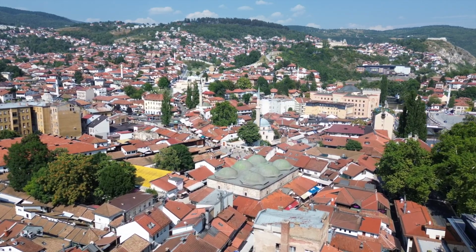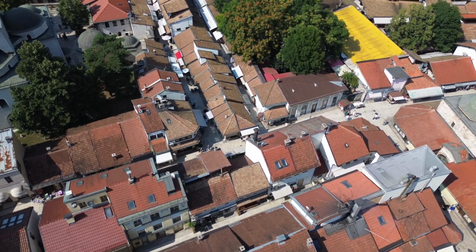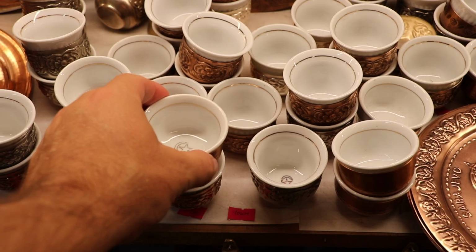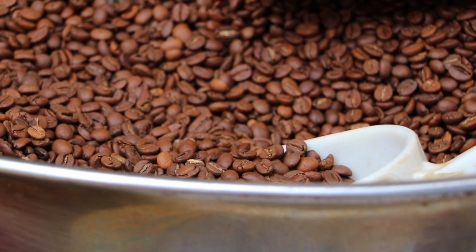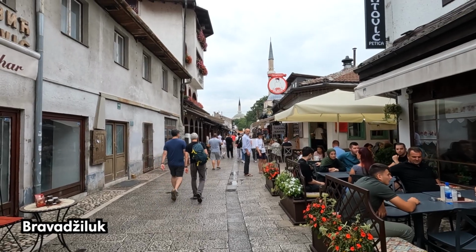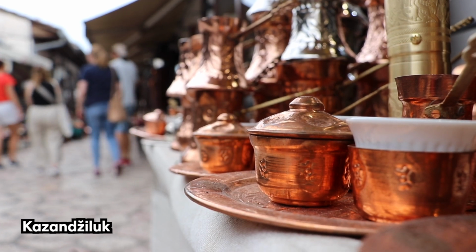Baščaršija is the heart of Sarajevo's old town, and walking around here feels like traveling back in time. This historic bazaar is a labyrinth of cobblestone streets, lined with Ottoman-era architecture, mosques, and traditional craft shops. It's a sensory overload, with the aroma of freshly brewed Bosnian coffee mingling with sights of colorful textiles. Don't miss the food street and the coppersmith shops lining one of the oldest streets in the city.